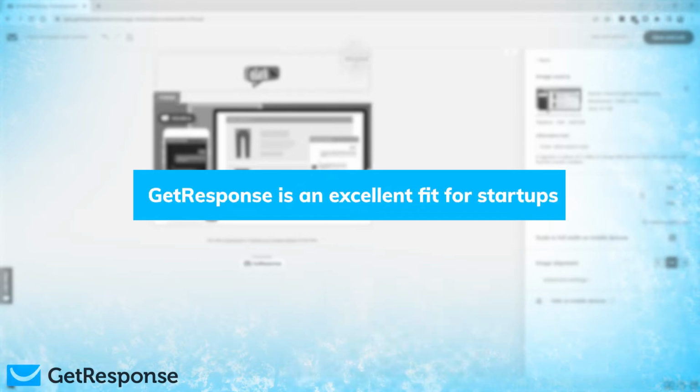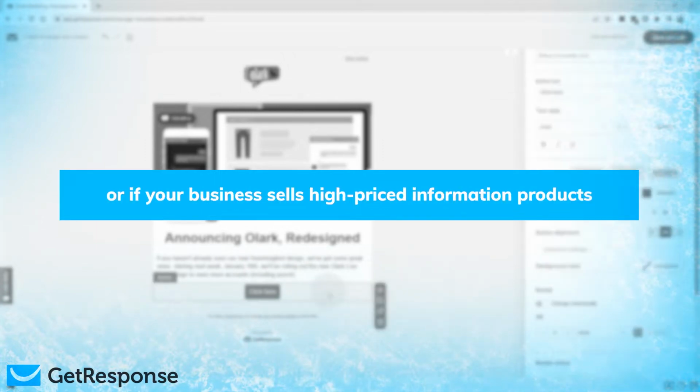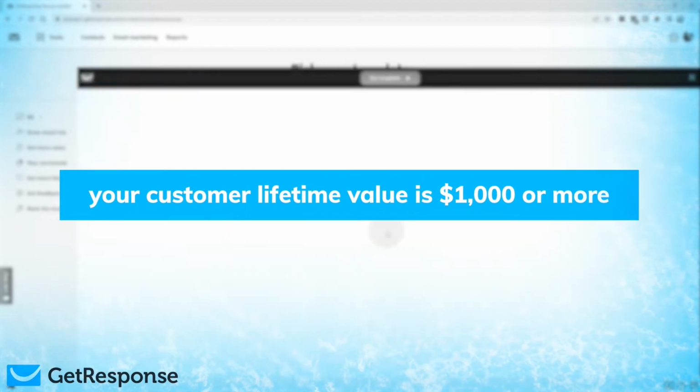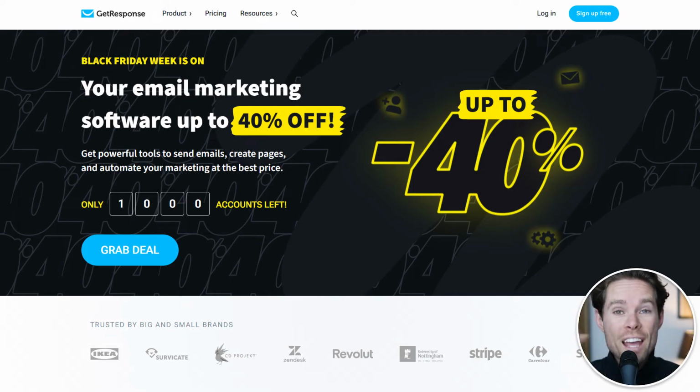So here's the deal. GetResponse is an excellent fit for startups selling business-to-business software, or if your business sells high-priced information products. In other words, your customer lifetime value is $1,000 or more. So in both cases, they've got everything you need.